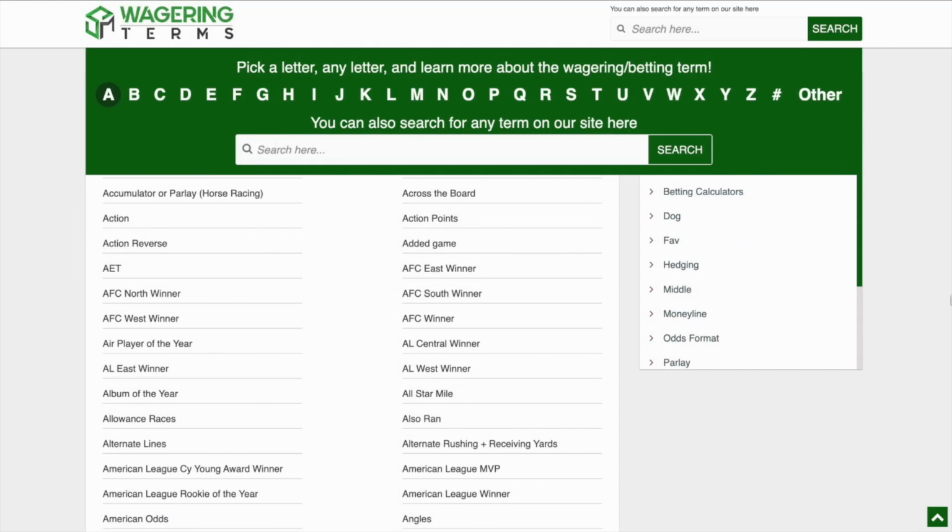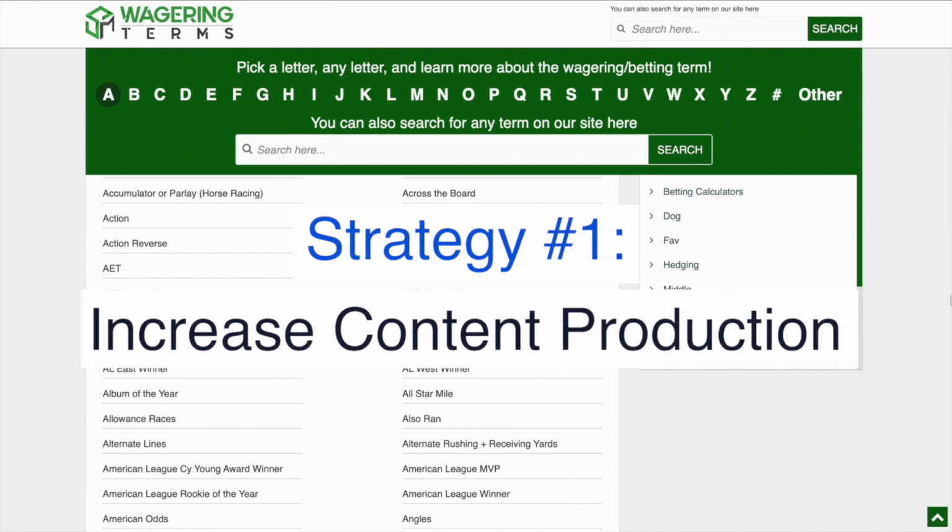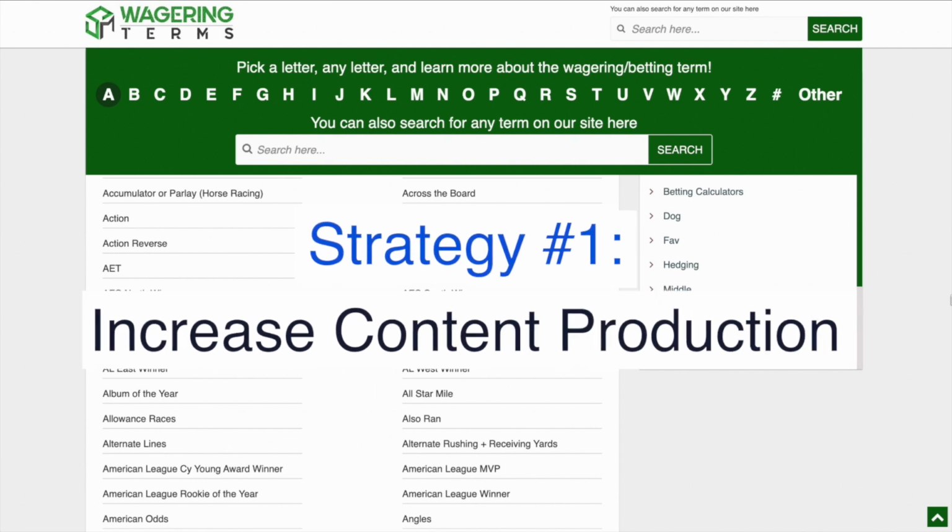So what did WageringTerms.com do to experience such explosive growth? Well, that's what we're going to dive into in this case study. The first strategy WageringTerms.com used is they built out content that fulfills search intent.